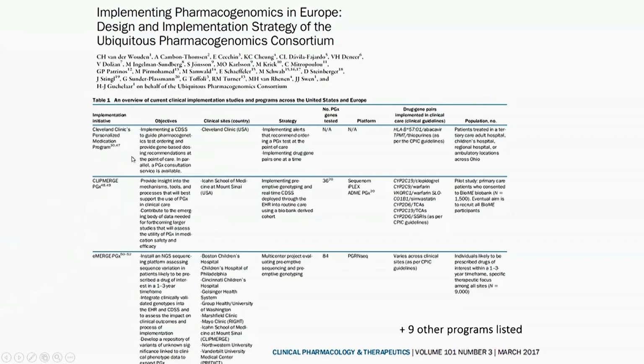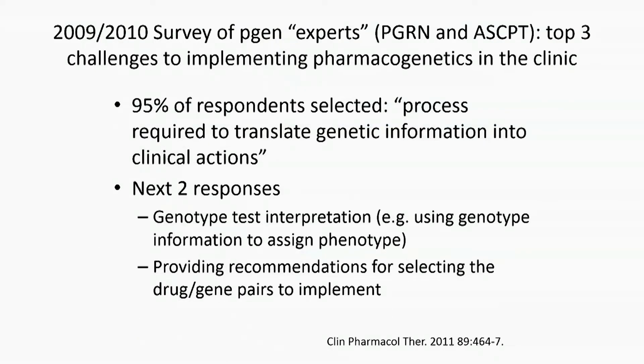This has been reviewed recently by the Dutch Pharmacogenomics Consortium, and they reviewed 12 programs, primarily in the United States, but a couple in Europe as well, that are doing some kind of preemptive strategy for implementing pharmacogenomics. And this is an increase from a few years ago, but again, the vast majority of major pharmacogenomic testing implementation programs are centered in a few academic sites.